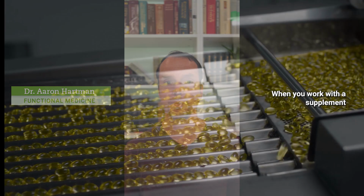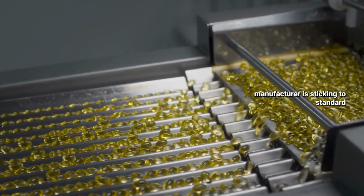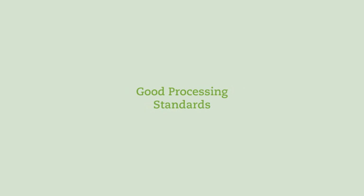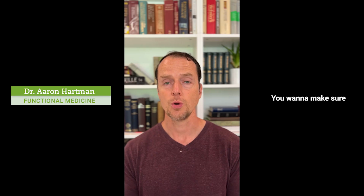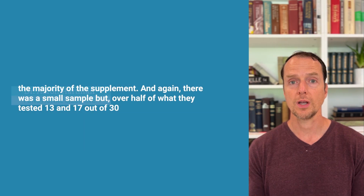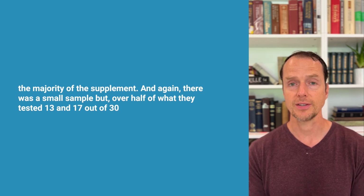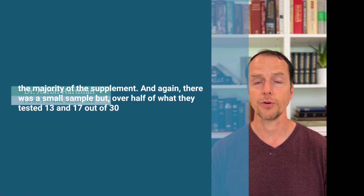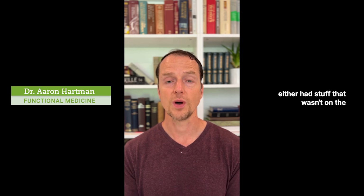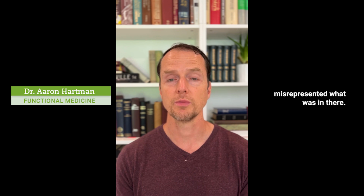When you work with a supplement manufacturer, or you make a purchase from someplace, you want to make sure the manufacturer is sticking to standard good practices. They're called GMP, good manufacturing practices. You want to make sure they're following that. This study published in JAMA showed the majority of the supplements, and again, there was a small sample, but over half of what they tested, 13 and 17 out of 30, either had stuff in there that wasn't on the label, or the label misrepresented what was in there.